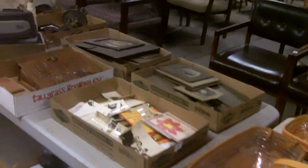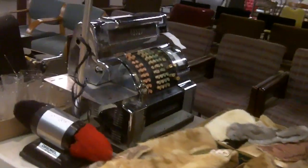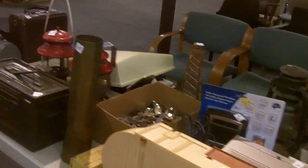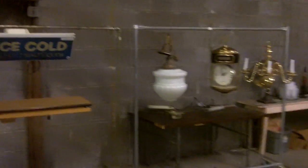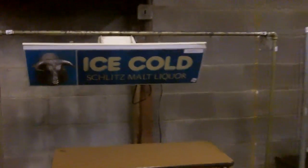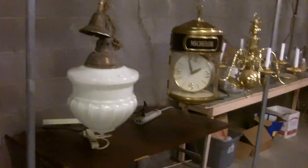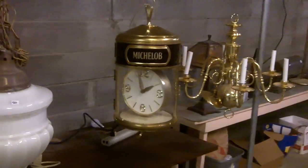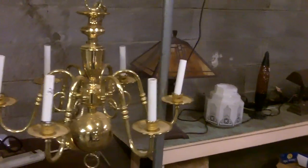All those Longaberger baskets, big collection of them there. More stuff from the Savoy. I'll get back to that in a minute. More just kind of diverse stuff, adding to the diversity of our auction. Schlitz light. The light bulb flickers, so it probably needs a new bulb. You're on your own for that. Michelob clock works, light works, it spins, it's awesome. Great piece.